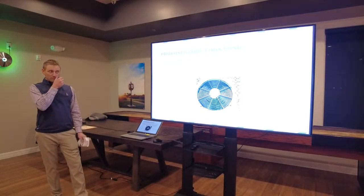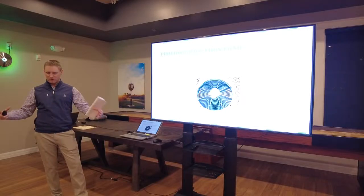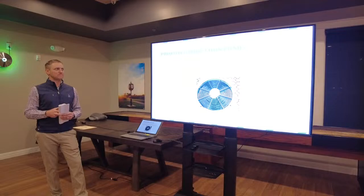So here's another picture of one of the aeration systems. There's gonna be six of those that are probably about 3 foot wide. They'll be portioned around the pond.